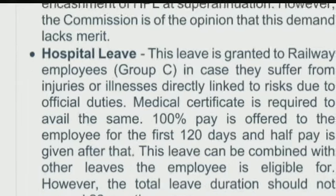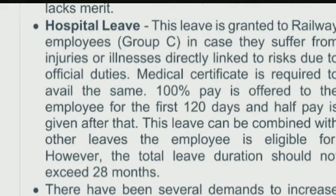Hospital leave, you see, this leave is granted to railway employees group C hospital.